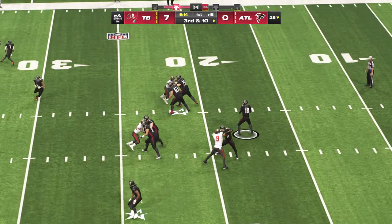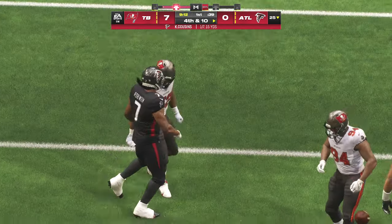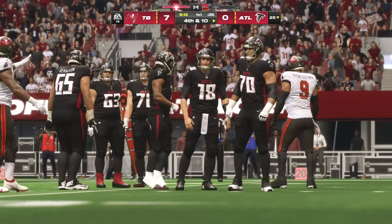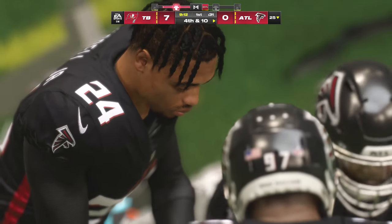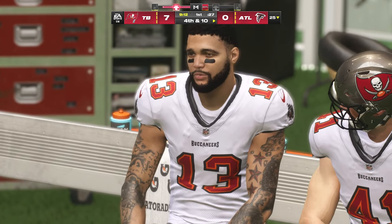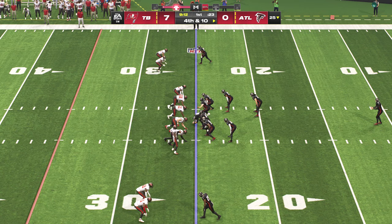Now Cousins. And that's incomplete. Two drives won't tell the story of this game, but you absolutely have to like how this defense has played thus far. They have yet to allow this offense to get untracked in this one. On now to punt. Here's Bradley Pinion.